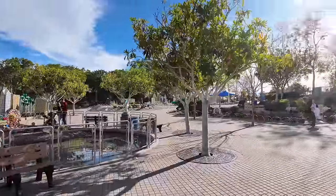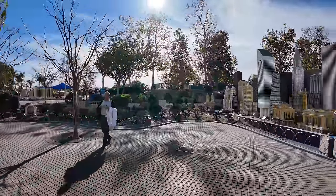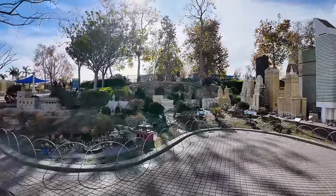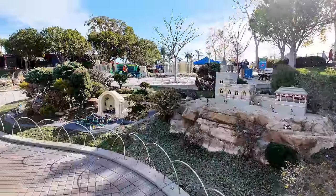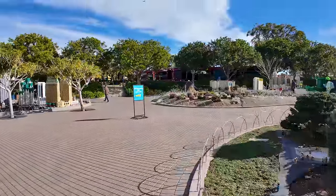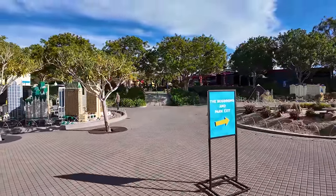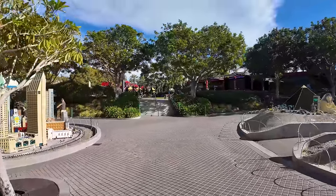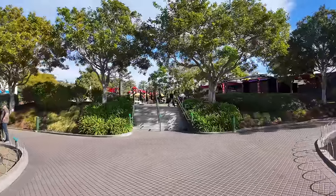So this Miniland USA is pretty neat, and our four-year-old daughter, when she comes in here, likes to spend a ton of time just looking around this thing, enjoying it, looking at the mini figurines. You know, she enjoys building them at home, and so I think she enjoys seeing all of them here. If you're coming to Legoland, this is probably the second thing I would recommend you do after you take the cruise, is just come around and explore Miniland USA.